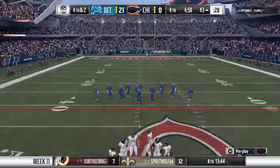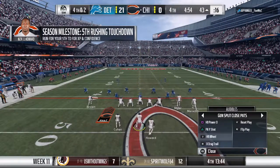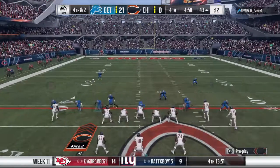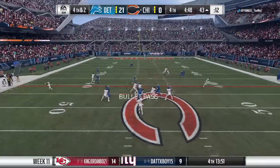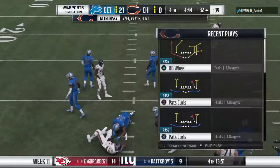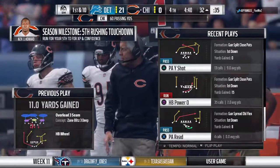A critical one here if they're going to have any shot at this thing. So they'll go for it on 4th down. As expected, they're going for it to keep the drive alive. That's complete to Meredith. Give them 11 on the gain there. And the Bears are going to get a first.